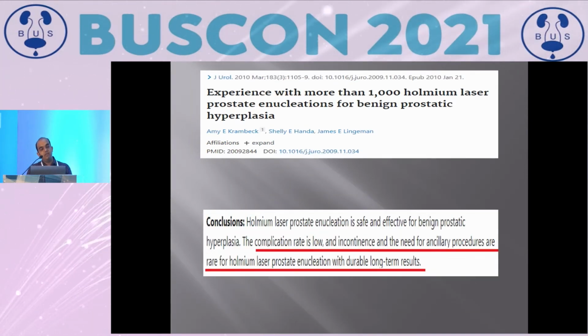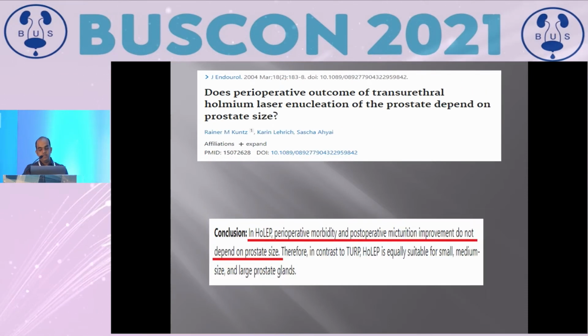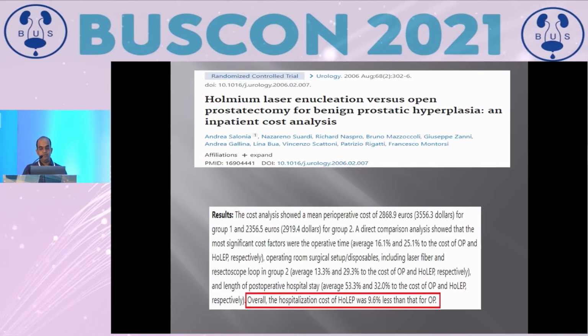Now, this is an experience with 1,000 HoLEP lasers, which shows the complication rates of HoLEP are much lower, with fewer needs for secondary procedures, with long-term durable results. Now, this is a study which shows that in HoLEP, the perioperative morbidity and the postoperative fixation do not depend on prostate size. So in this patient with the prostate of 220 gram, it can easily be done.